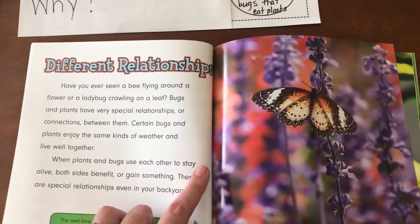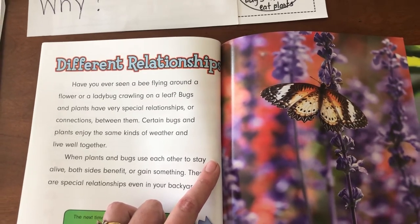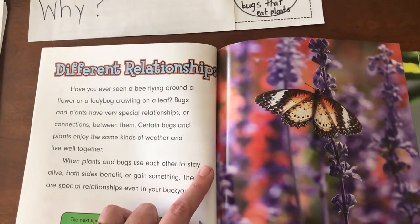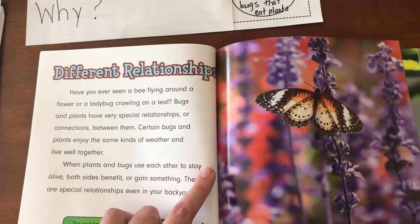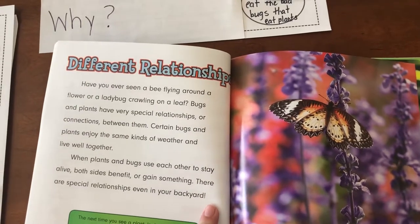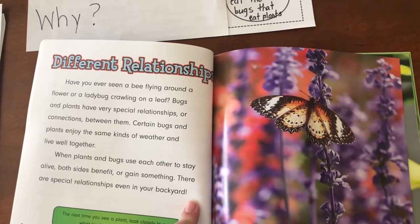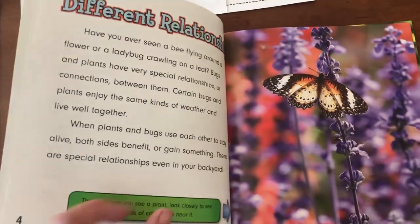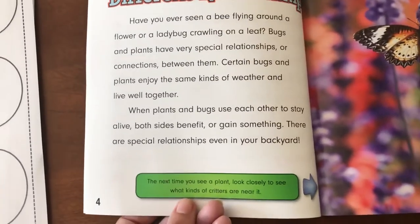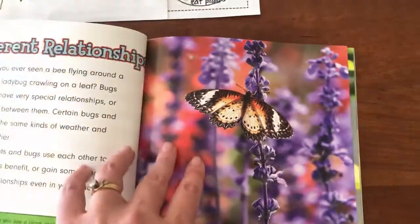Have you ever seen a bee flying around a flower or a ladybug crawling on a leaf? Bugs and plants have very special relationships or connections between them. Certain bugs and plants enjoy the same kinds of weather and live well together. When plants and bugs use each other to stay alive, both sides benefit or gain something. There are special relationships even in your backyard. And here's a little caption down here. It says, the next time you see a plant, look closely to see what kind of critters are near it. And here's a beautiful butterfly.